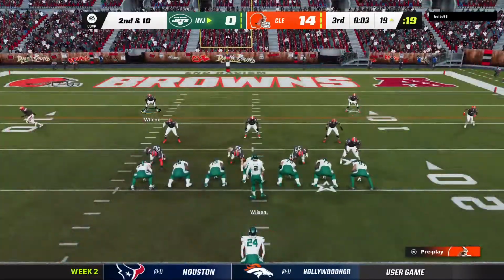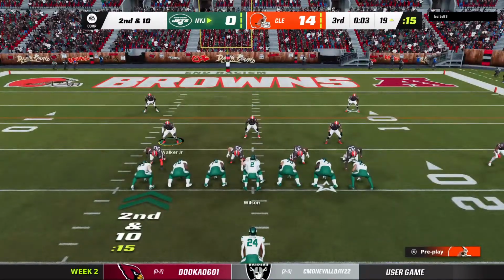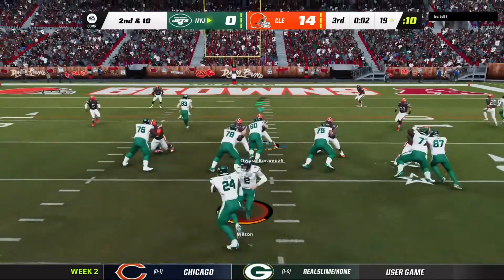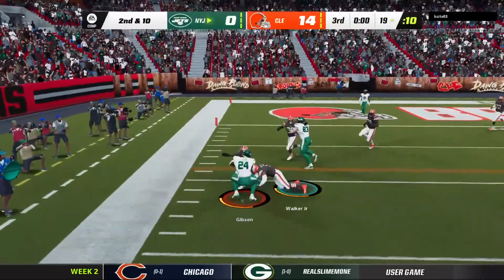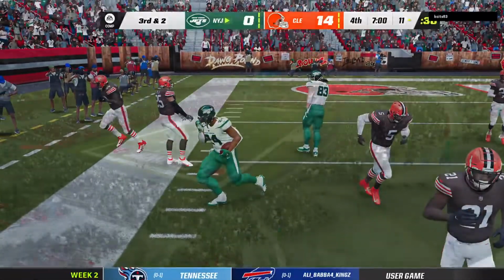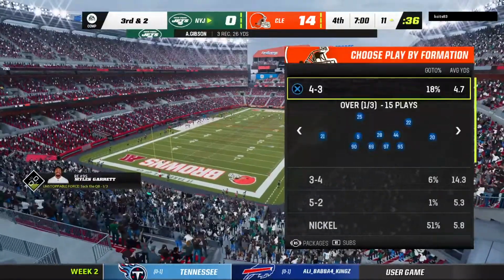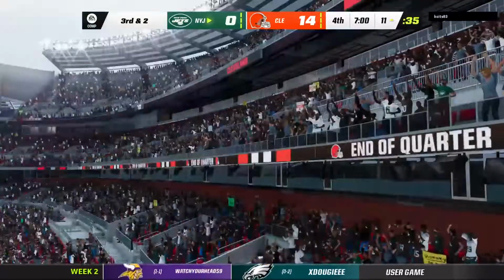Trying to get one more in here before the quarter breaks. Play action. It's Wilson. This one left side caught by Gibson. And he'll go down, and that will do it for the third quarter of action. So they'll get a little extra time to come up with a third down play as we've played 3 quarters. You're watching the NFL on EA Sports.